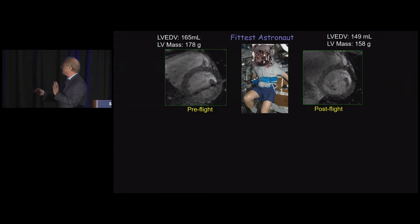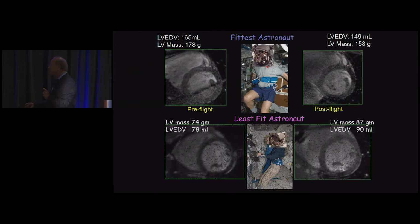And here's our fittest astronaut, a male, who had a volume and a mass shown here. And after 6 months in space, the volume was down, the mass was down by about 11%. That's about half as much as we would expect. But our least fit astronaut, you could see this person is smaller. So the mass is smaller and the volume is smaller before flight. But after flight, her heart's actually bigger. She developed physiologic athletic hypertrophy of the heart while she was in space. And she told us she never did as much exercise in her entire life as she did during her mission in space.